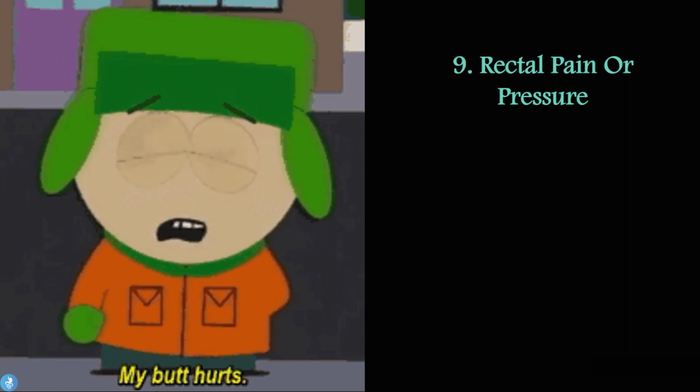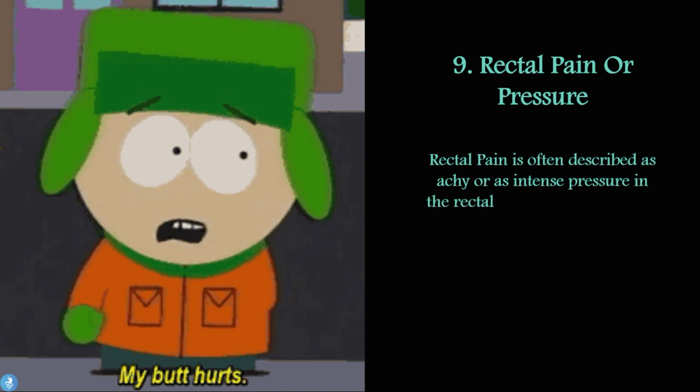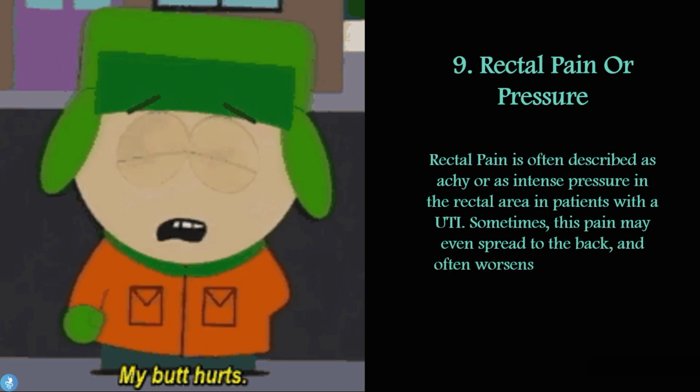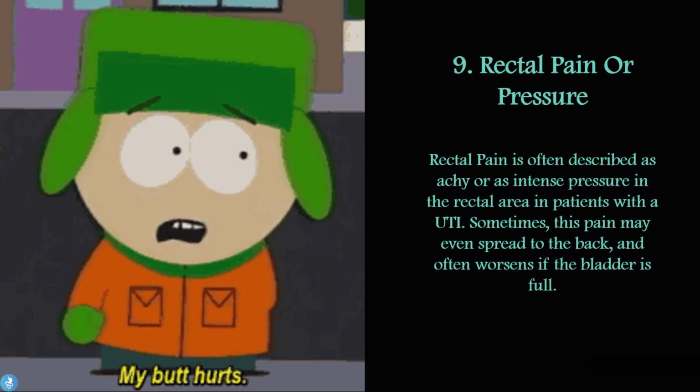Number 9 is rectal pain or pressure. Rectal pain is often described as an achy or intense pressure in the rectal region in patients with a UTI. This pain may even spread to the back and often worsens if the bladder is full.